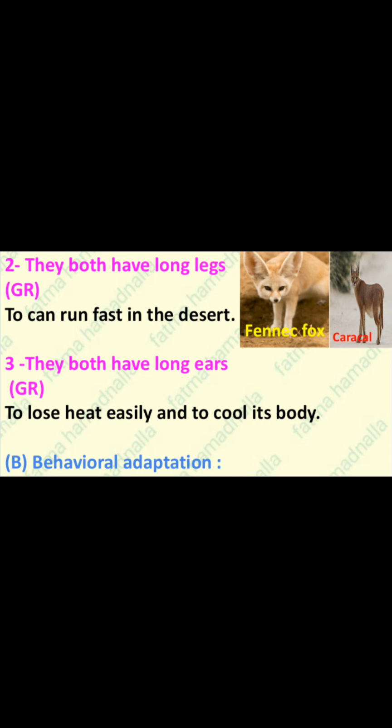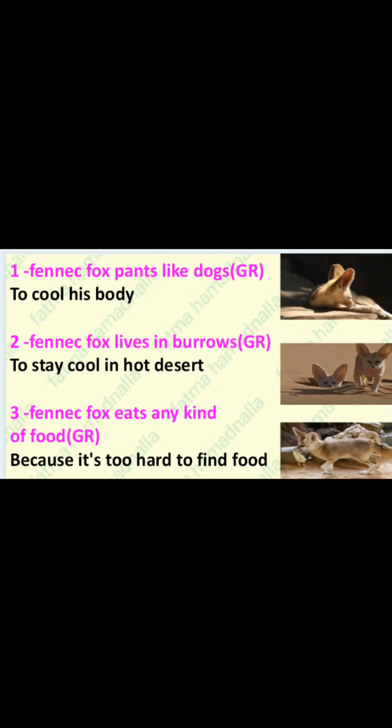Now let's talk about the behavioral adaptation of the fennec fox. 1. The fennec fox pants like dogs. Why? Or give a reason? To cool its body. 2. The fennec fox lives in burrows. Why? Or give a reason? To stay cool in the hot desert.